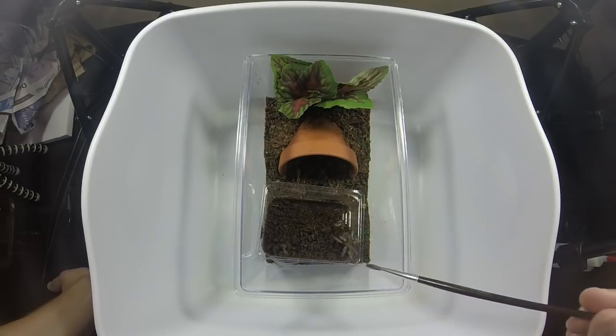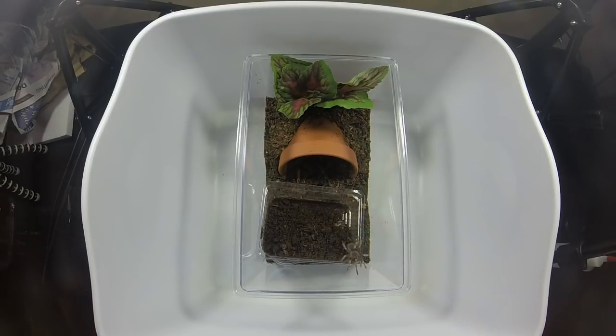So the story here certainly isn't over. One of them is definitely spunky and alive. Seems healthy and seems okay. So I'll keep an eye on her. You know, I even doubt that it's a confirmed female at this point, but it's supposed to be a female. But I'll keep an eye on her and see how she does.